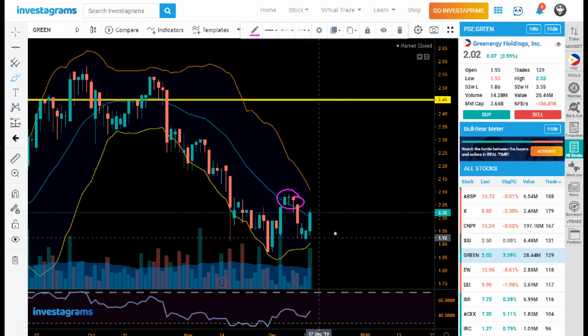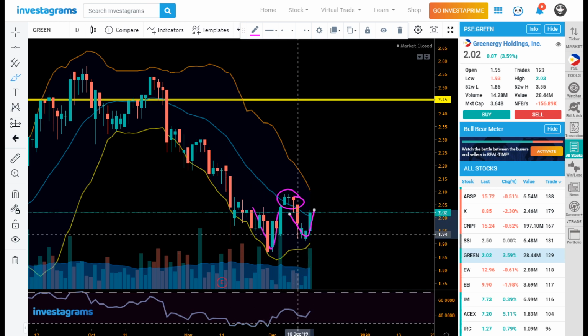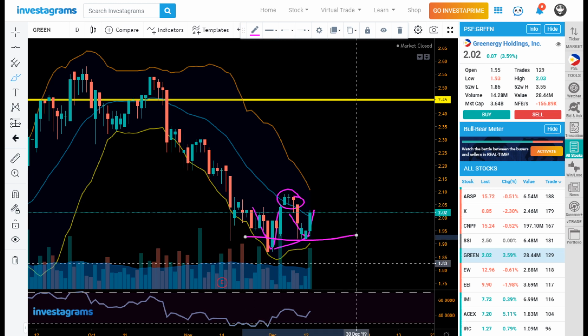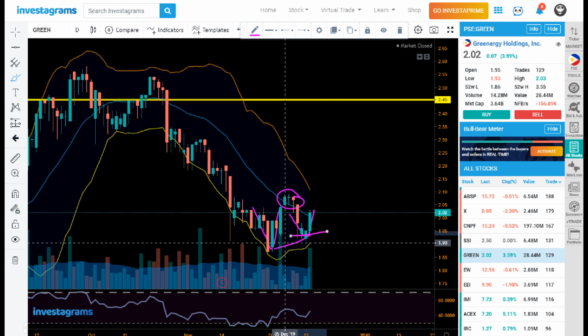So if you want to check and be very conservative, you're already at a higher low here when it dips, but when it dipped second time around, it's much higher. So that means there's a big chance that it might continue to go up. But if you want, just use this area as your support, because some people might take profit and then it will give you a chance.